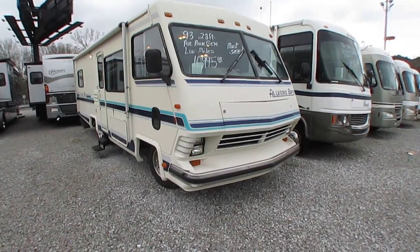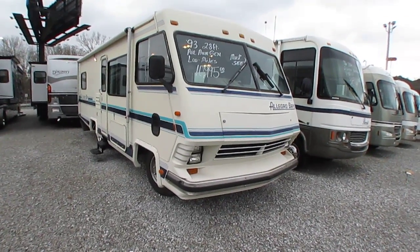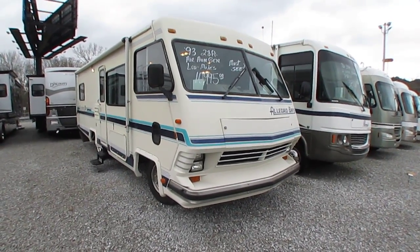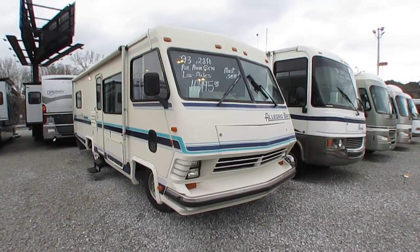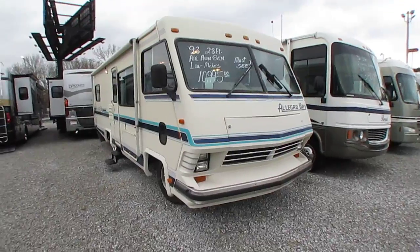Today I'm about to show you a very special motorhome. I've known this motorhome for many years. It's a 1993 Allegro Bay, 30 foot, low miles, 53,000 miles.